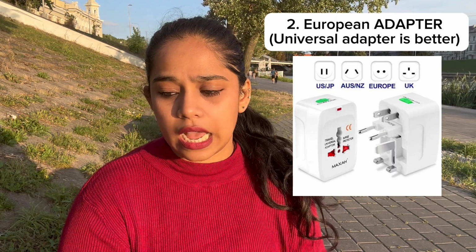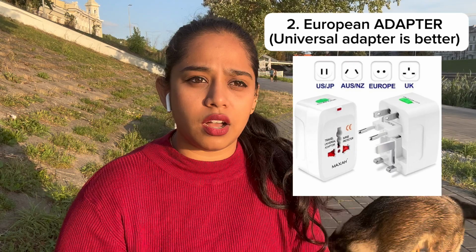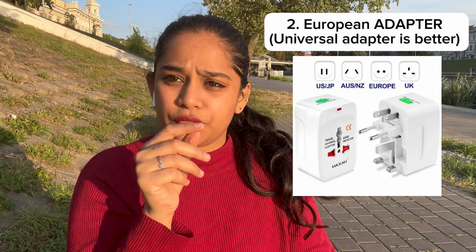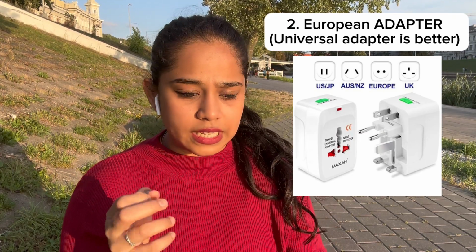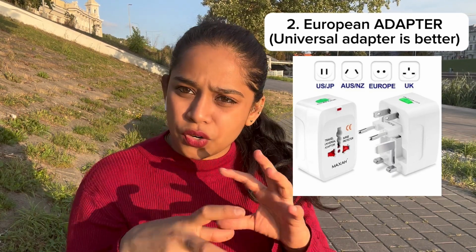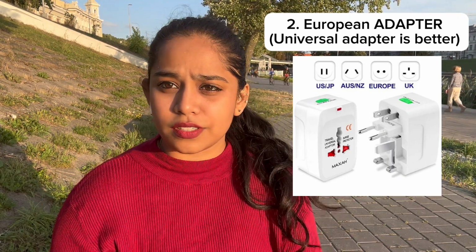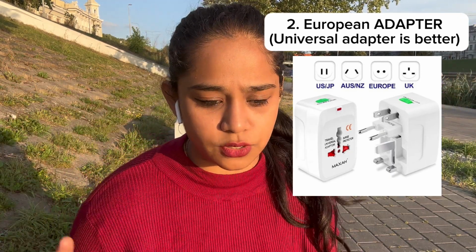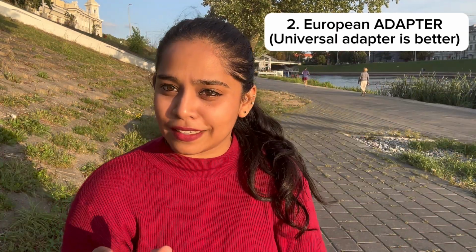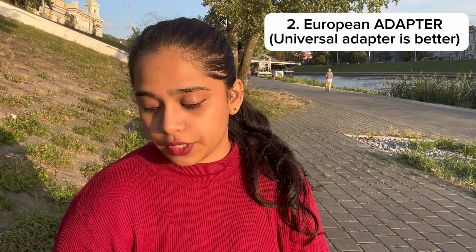So I made sure that I took at least 2 European adapters, which is like a box sort of thing where you have different plug points. If an electronic gadget has a different pin, the adapter will fit into the European socket and somehow it works. I'm not a techie person, guys, sorry about the stupid explanation, but yes, adapter it is. Just go to an electronic store and you will find an adapter. So that's the second most important thing.